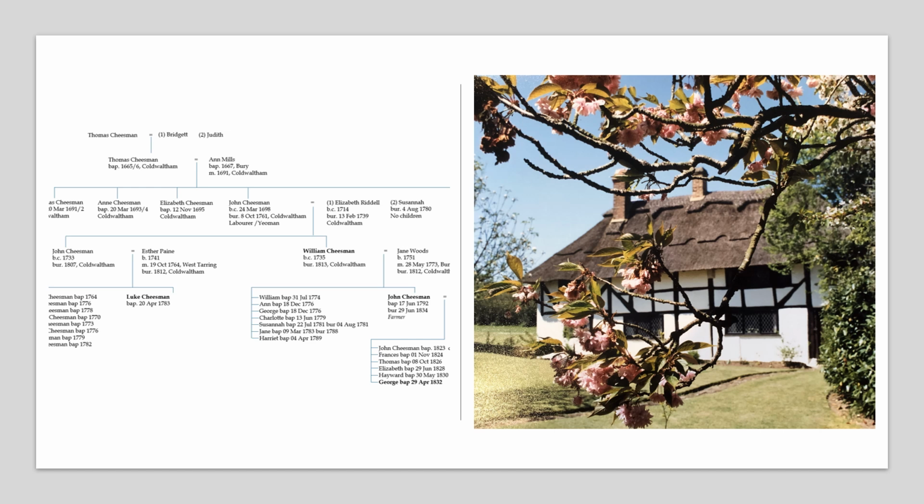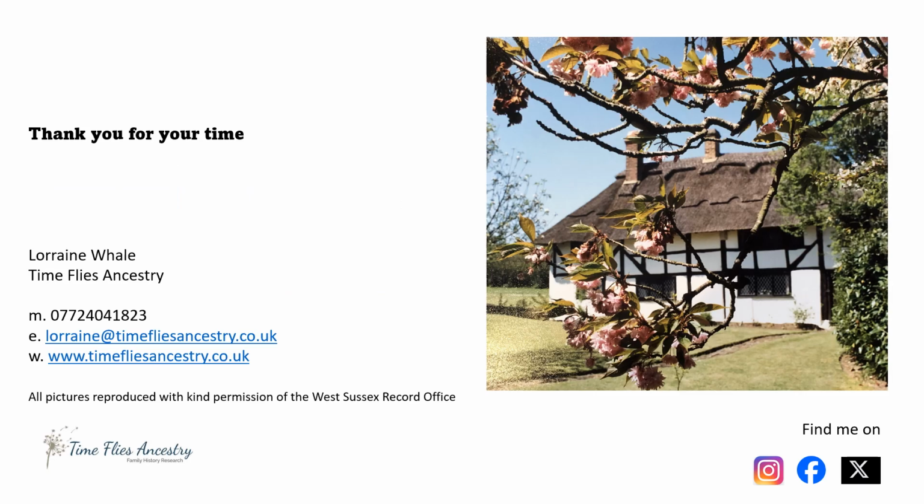So this is the result of my journey with the manorial records of Amberley. This is a picture of the cottage in which the Cheeseman family lived from the 1650s to the middle of the 19th century. The records of the manor helped me to discover that the family owned and farmed several plots of land, and I learnt about how the Cheeseman family lived, who their neighbours were, and how the small village in the manor of Amberley had changed over 200 years.